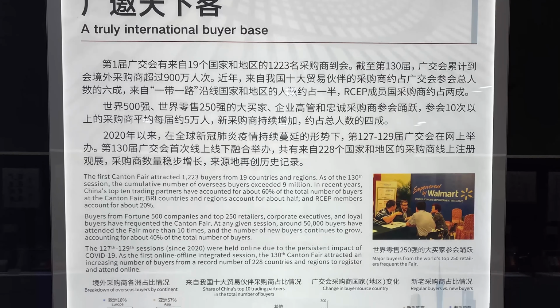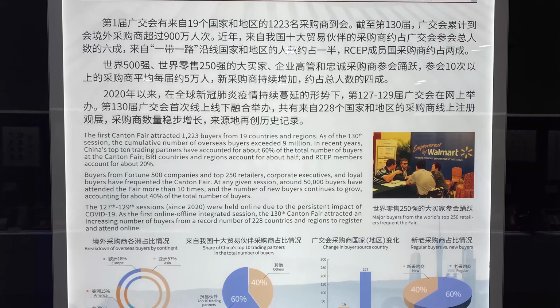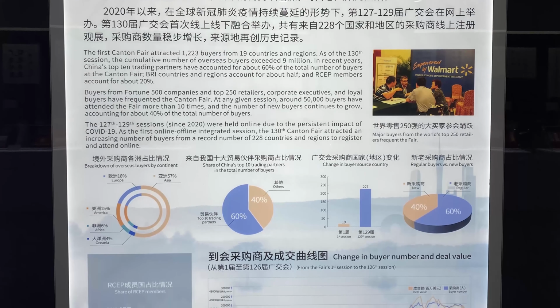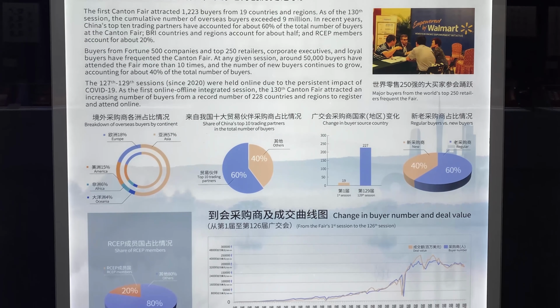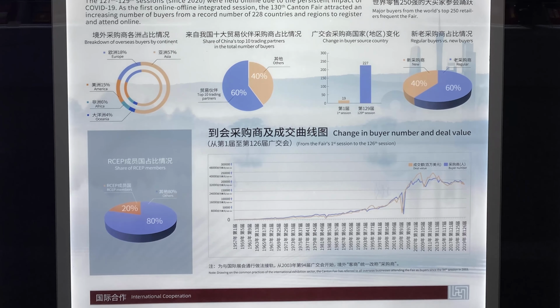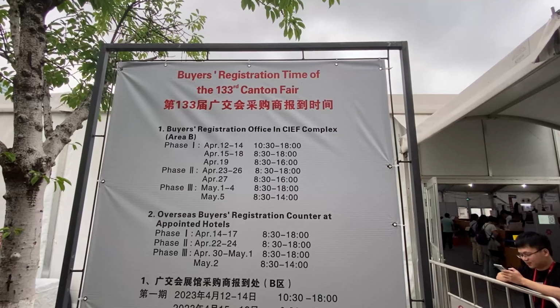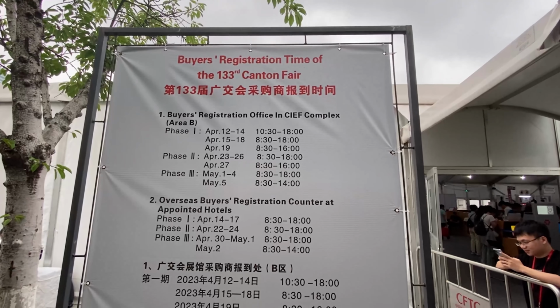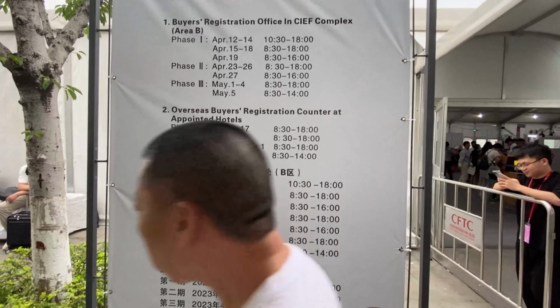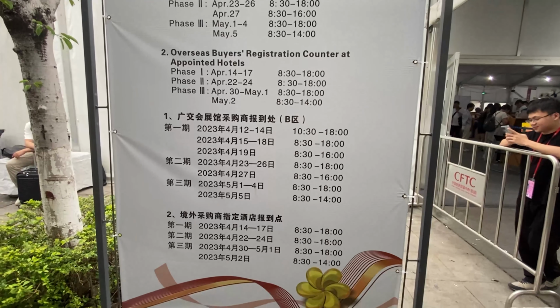In comparison, despite the impact of COVID in 2021, at the 130th Canton Fair, more than 200,000 international buyers from more than 200 countries attended, online or offline. This year, the fair is separated into three sessions, roughly 1 week each, with different products displayed at each session.